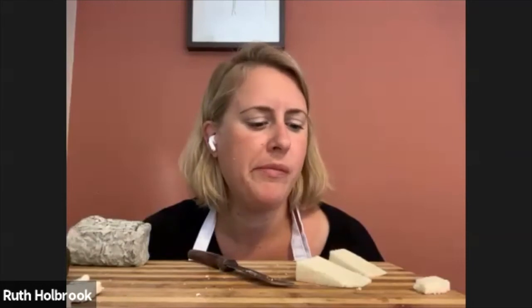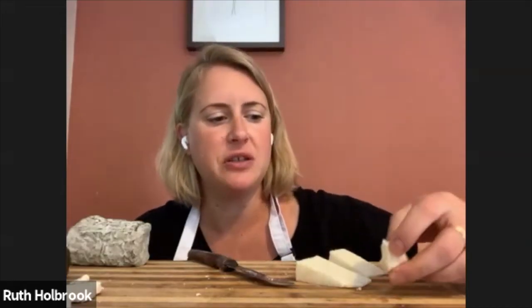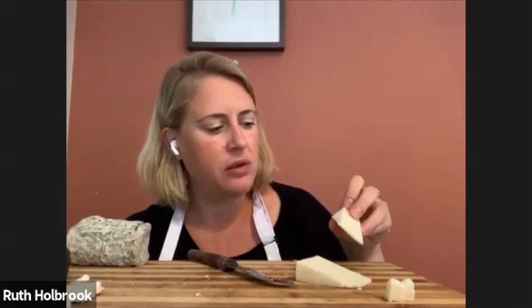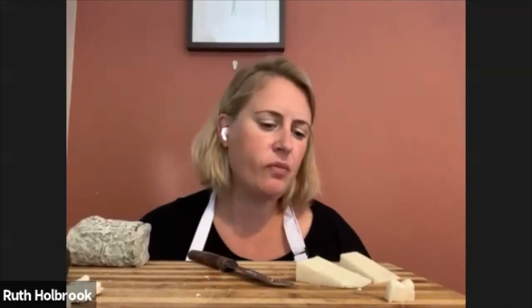Bit of a caramelly Werther's type flavour. Definitely. It tastes like a sheep cheese. Sorry? It tastes almost like a sheep cheese. It's very sweet and quite vegetal, and the texture is a little bit pappy. I think so too.